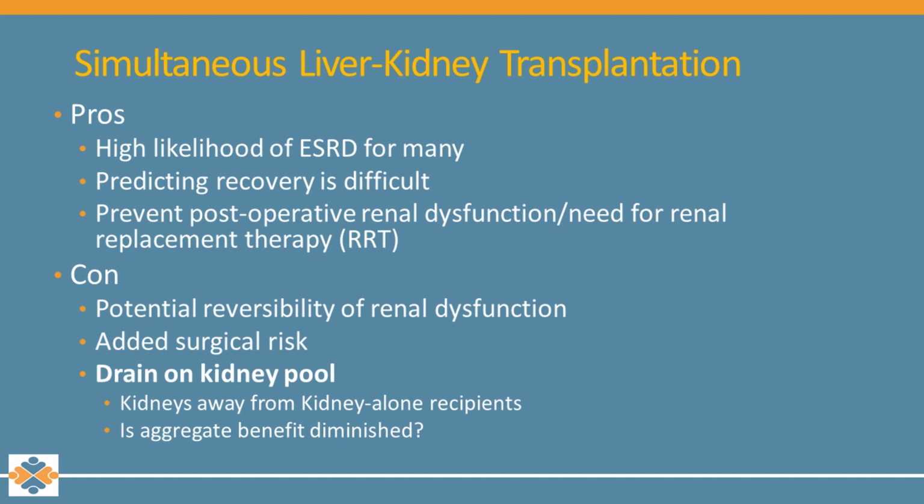However, the con is that if their renal dysfunction reverses, then these patients end up with three functioning kidneys. Then also there is an added surgical risk associated with slightly increased mortality within the first 3 months of transplant. And most importantly, we are draining the kidney pool, taking kidneys away from kidney-alone recipients. And these patients, as you will see in the subsequent slides, are getting high quality organs, as they go to dual organ transplant patients.